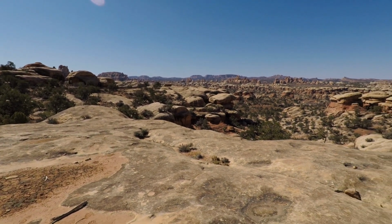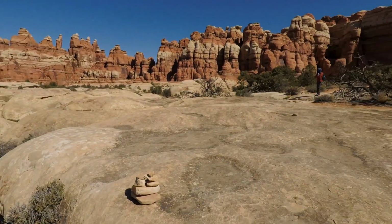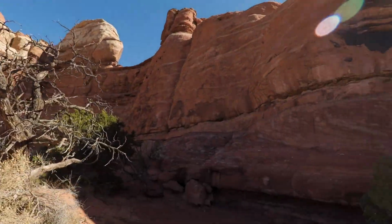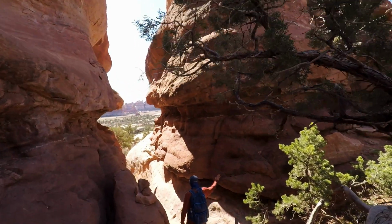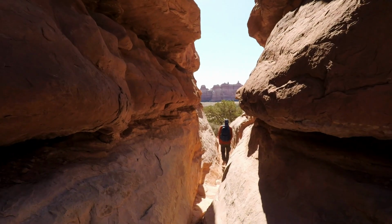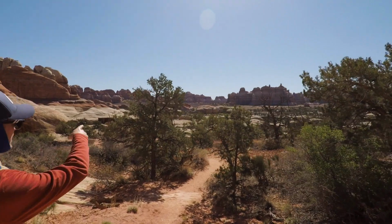All right, we have made it to the top. You can see the Jeep road down there and part of the trail that way. Flattened out. We got these spires to get through now. So now we're looking back into Chesler Park. Over there, we walked around it, and then we're looking back in.